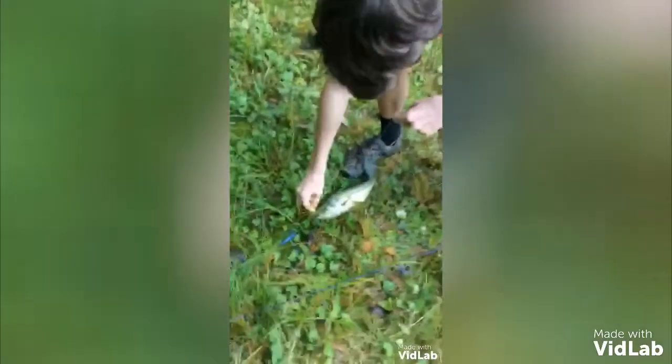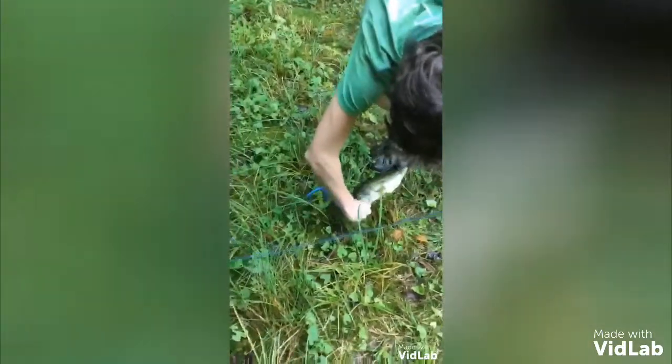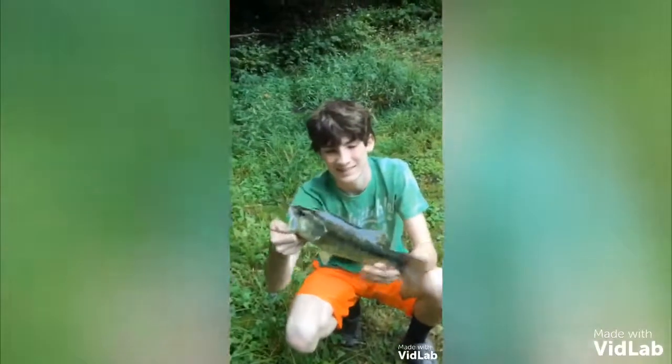Oh shoot! Okay, you know what? Here. Camera. This guy, sharp teeth. Okay, right here. This is close to a 2-pounder, maybe like 1¾. That's awesome. Pose for a picture. About 17 inches. No, about 13 inches. Now pose for your picture. Good. All right. Get this guy unhooked.